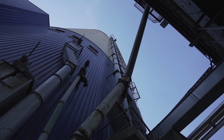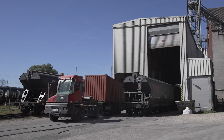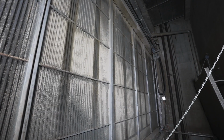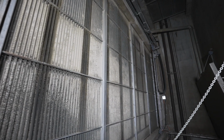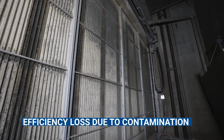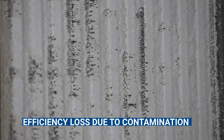Malt production is an energy-intensive process, and for this reason we always strive to make our processes as efficient as possible. We dry our malt in drying units that use large heat exchangers, and we notice that the drying efficiency drops when we can't achieve our desired temperatures, when the drying process takes too long. When that happens, it's time to clean the heat exchangers.